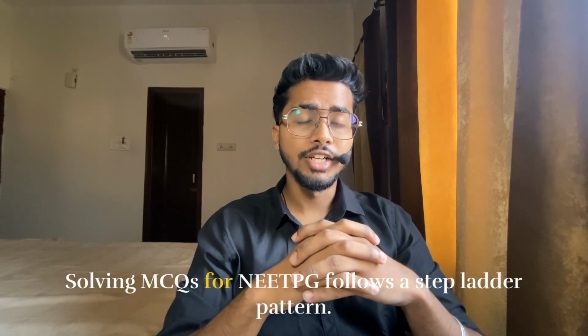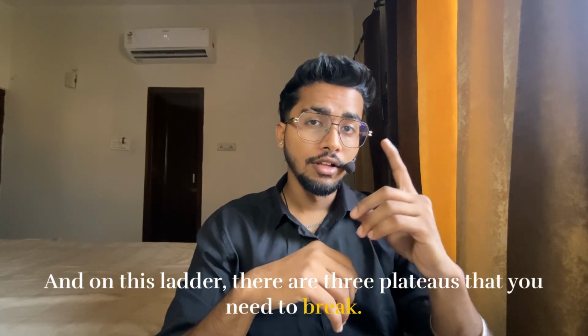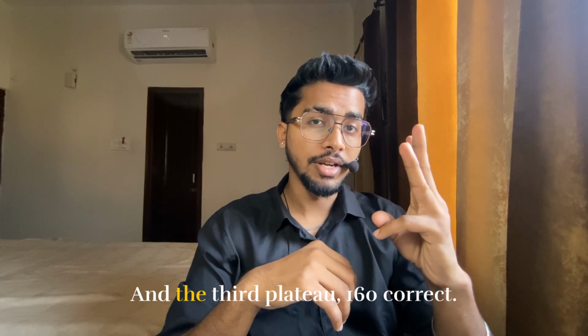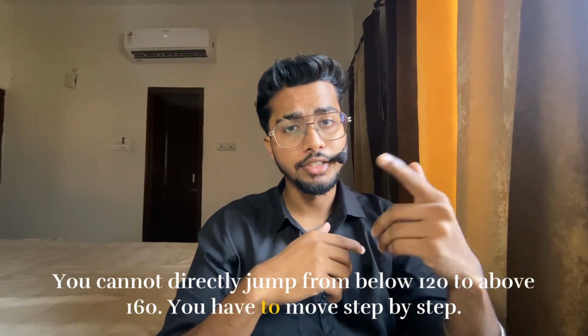Solving MCQs for NEET PG follows a step ladder pattern. And on this ladder, there are 3 plateaus that you need to break. The first plateau, 120 correct. The second plateau, 140 correct. And the third plateau, 160 correct. You cannot directly jump from below 120 to above 160. You have to move step by step.